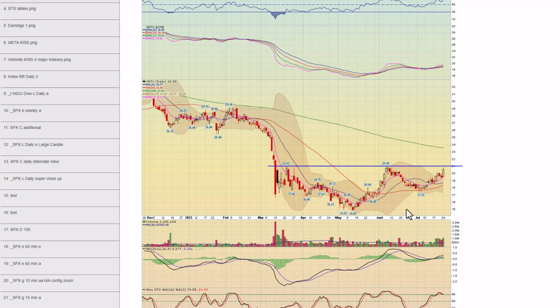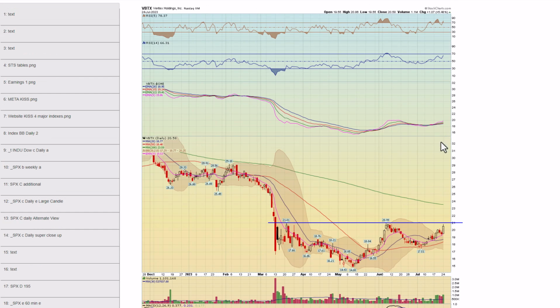Next, in the final chart, chart 99, VBTX. Nice little base here. Resistance right around this 21 area.